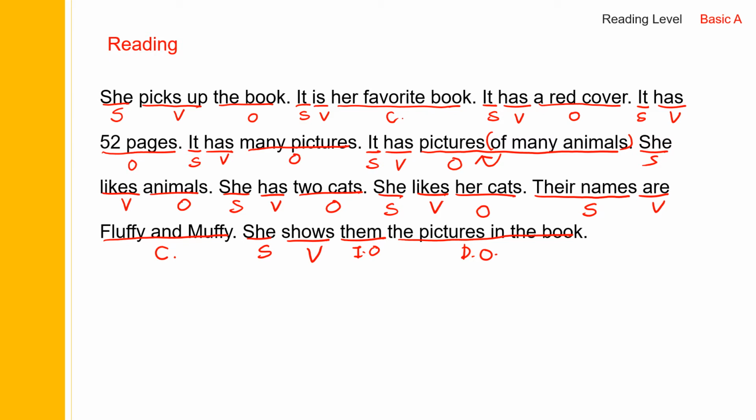Let me read the story one more time. She picks up the book. It is her favorite book. It has a red cover. It has 52 pages. It has many pictures. It has pictures of many animals. She likes animals. She has two cats. She likes her cats. Their names are Fluffy and Muffy. She shows them the pictures in the book.